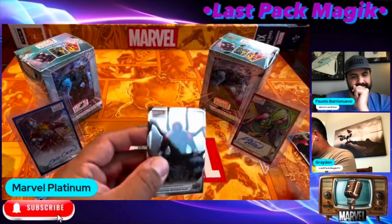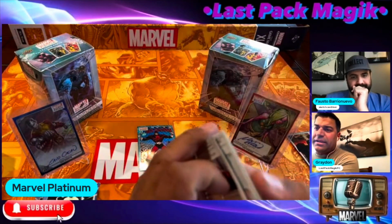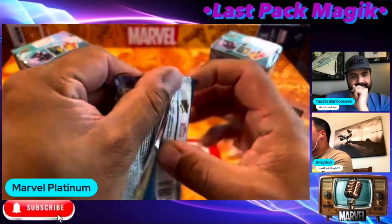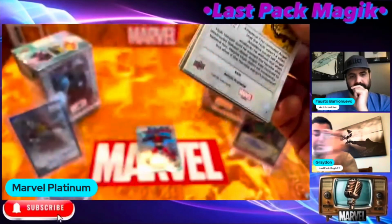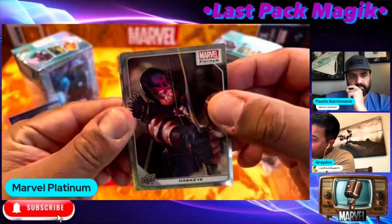So what did I get? I got 3 base and 1 rainbow. I've seen the breakdown of these packs be different almost every time. That's interesting. I've seen Blue Surges and numbered cards come out of packs. That's the most base I've seen come out of a pack. So I don't know what's going on. These are a little bit of a crapshoot.